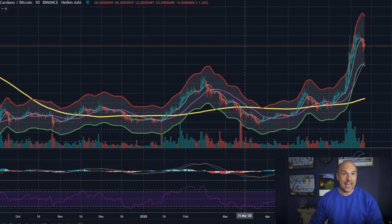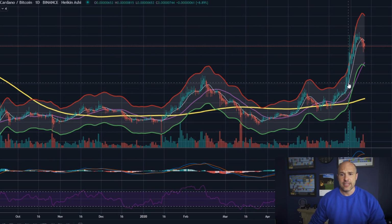Right here, you're looking at ADA, this is Cardano, and luckily we got in fairly somewhere along this beginning bit here when the portfolio tracker first started up, and we made some profits. It's now coming back down again, which is the same as quite a few coins.